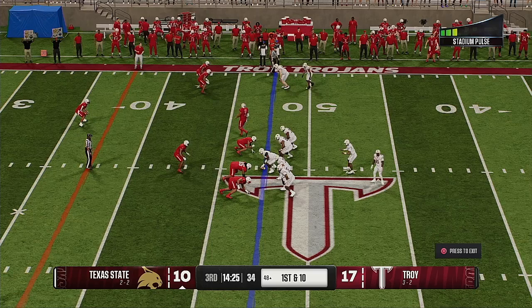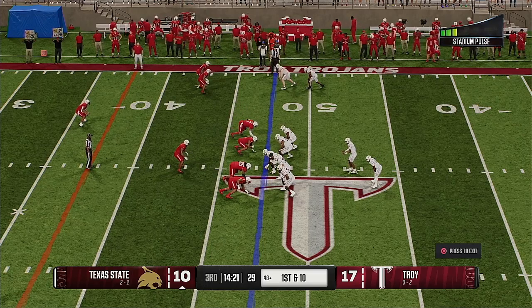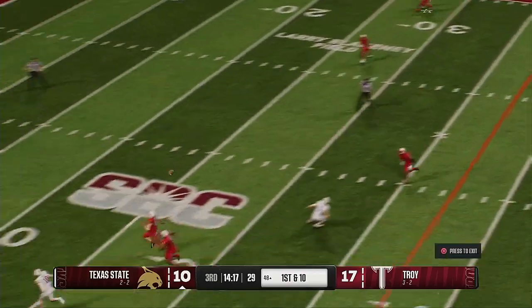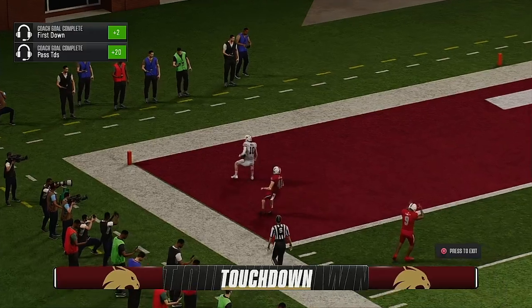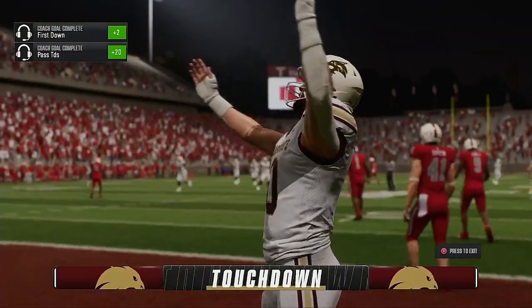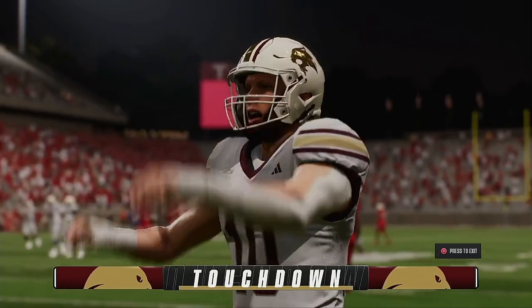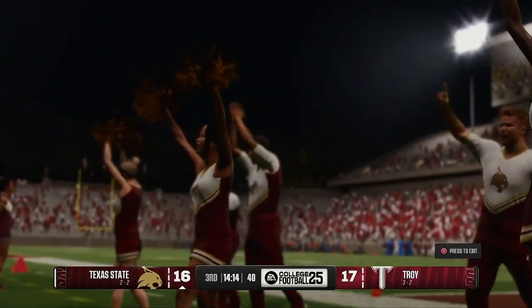Here's this offense with a fresh set of downs. Well, they get another big run for a first down, and if you're on offense, you love the way your offensive line is blocking early in this game. They're getting tremendous movement. And he got away from the defense and takes it in. Touchdown, Bobcats!